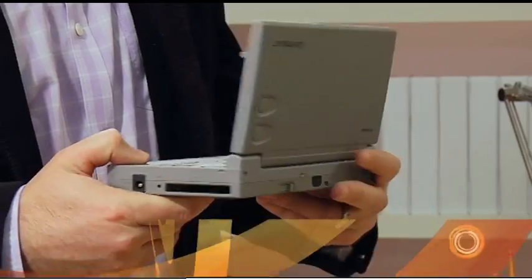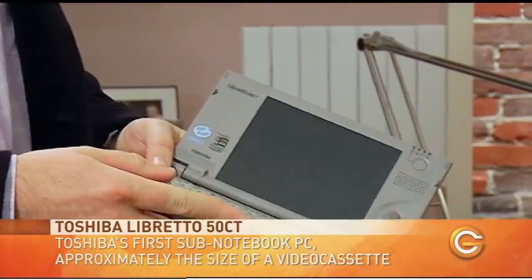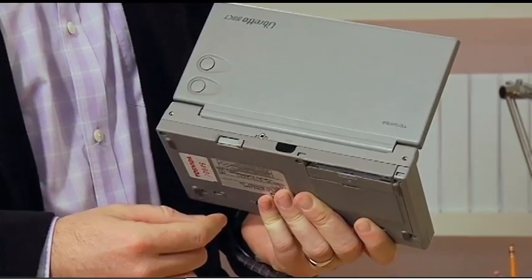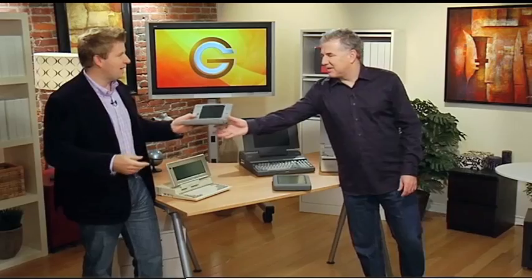Well, I tell you, I don't date back quite as far as you in terms of selling computers. Not to say that we're not close to the same age, but this is the Libretto 50CT, and I do remember when we were selling these. These were about $2,000, and in terms of portability, this is really state-of-the-art for back in the day. And if you see here, I had a little infrared technology as well. And this again was running Windows 95. So this was about 1997.